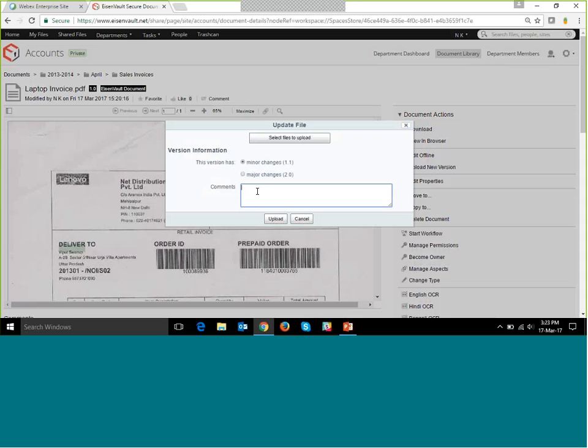So minor will upgrade the version from 1.1 to 1.2, 1.3 and so on, and major will upgrade the version from 1.0 to 2.0, 3.0 and so on. Also I can add my comments into it. So I'll just select some major change and I'll say file updated and upload the file.